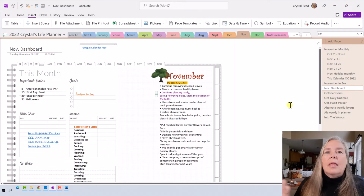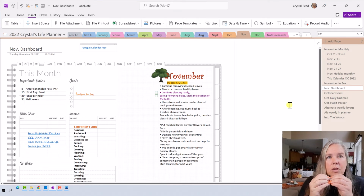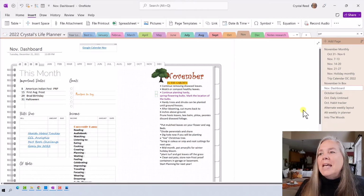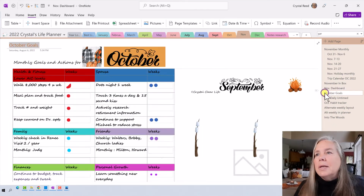To me, that is one of the beauties of OneNote, because not only can I link to pages within the notebook, I can link to pages out into the web, anywhere on my computer, any of those kinds of things. So it makes my life so much easier. Okay, let's look at the next one.